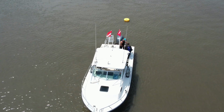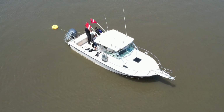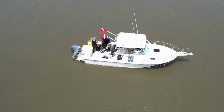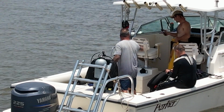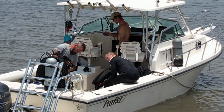They were just right there finding all kinds of interesting things. But here we see them working that marker, this buoy line attached to an anchor, and they found an area that they needed to pay attention to. They put this out so they knew where they were. They're very well organized, and it was just really neat watching these guys today.